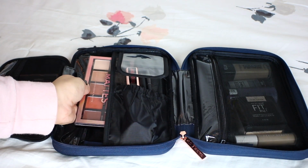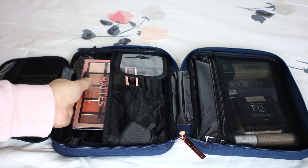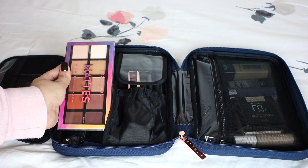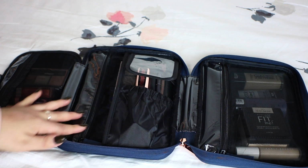In this little discreet pocket under here, I have my eyeshadow palette, just because it is a nice skinny pocket, so you could just slide the palette in there. So that is what that looks like in there.